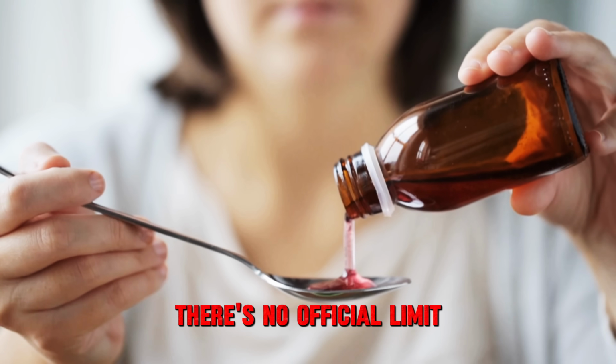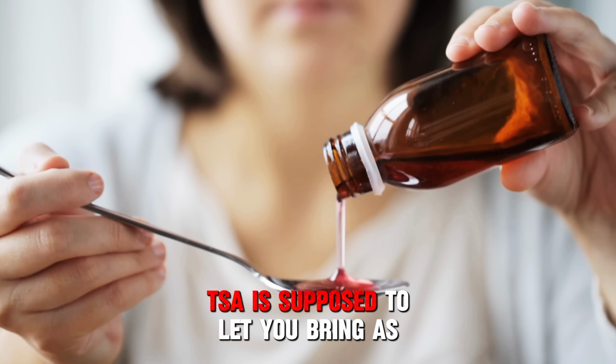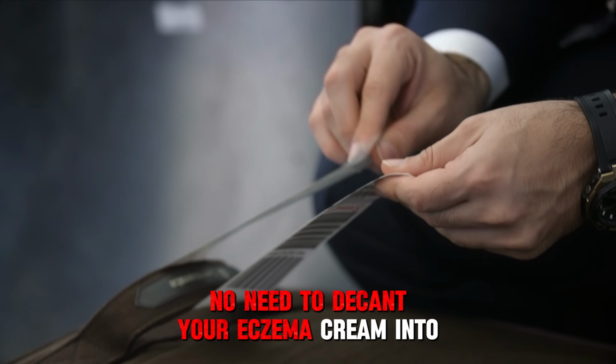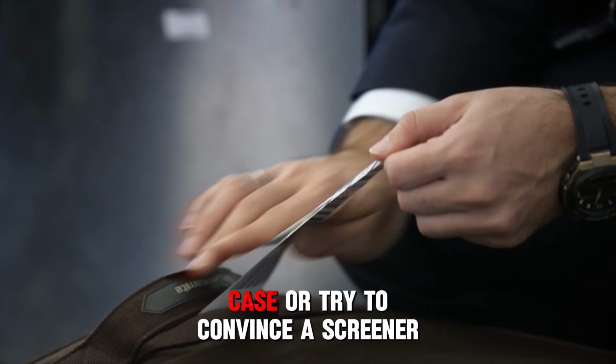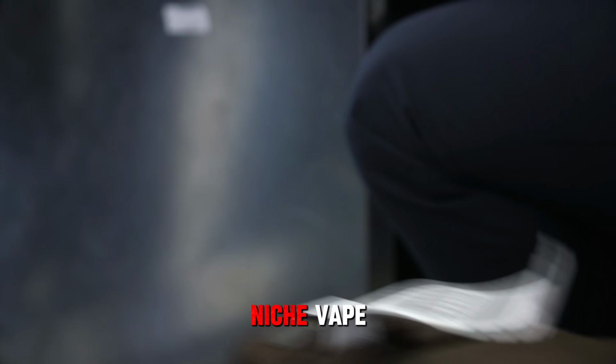There's no official limit. So if your medication is medically necessary, TSA is supposed to let you bring as much as you need for the trip. No need to decant your eczema cream into a contact lens case, or try to convince a screener that your insulin pen is actually a very niche vape.